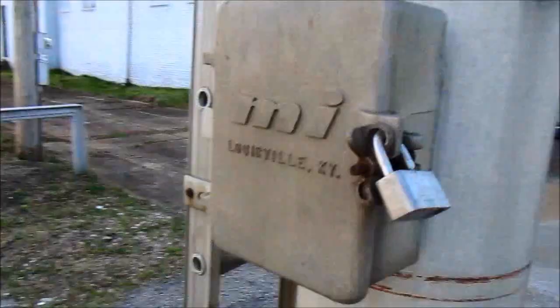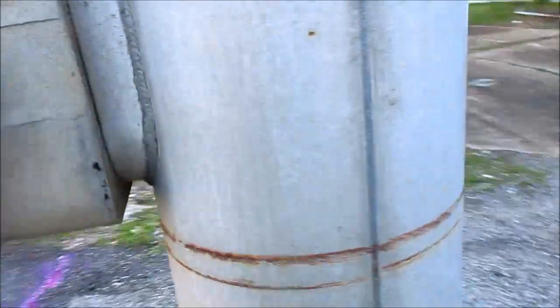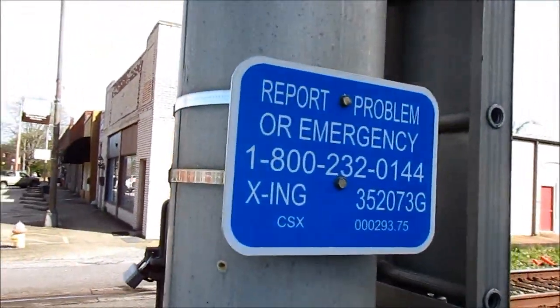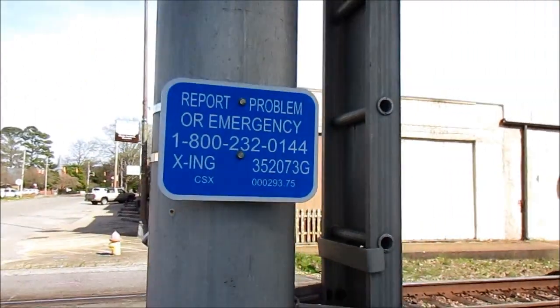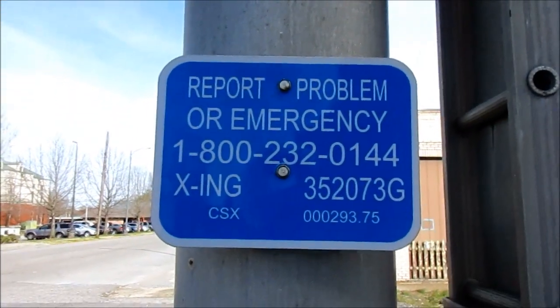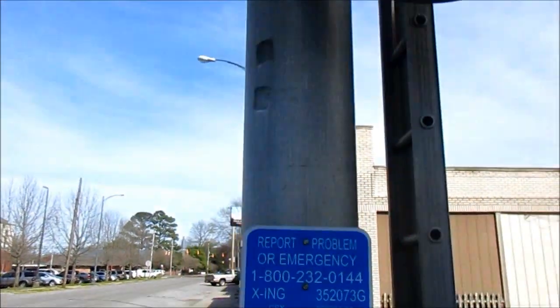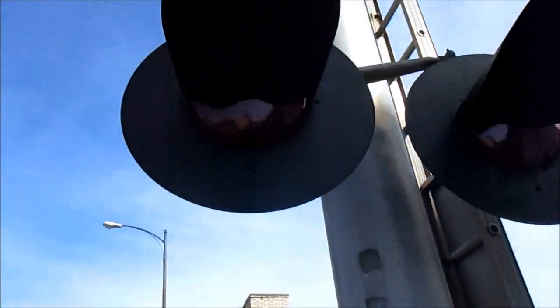As you can see, it's a Modern Industries cantilever. Then you've got the emergency information where you can see the DOT number is 352073G, and this is at milepost 23.293.75. Lights are Modern Industries 12 by 24 inch lights and mast lights with Plus second generation LEDs.